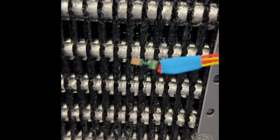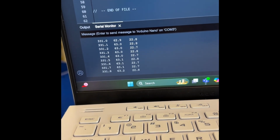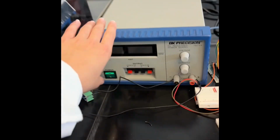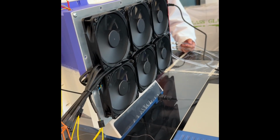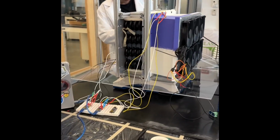Starting with our outlet sensor, we had a starting relative humidity rating of between 63 and 62 RH. And then our inlet at this point was reading approximately 60 RH. So we started with an inlet RH of about 60% and an outlet RH of about 63%. And our hope is that by running the fans and the coolant through the system, we are able to drop the RH of the air significantly so that the inlet is a higher RH than the outlet.